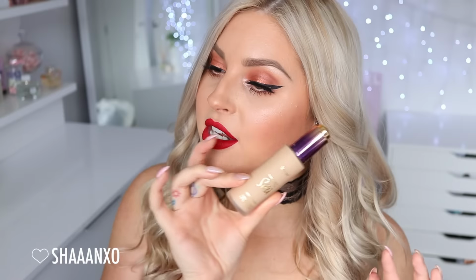Next up, I'm gonna do a foundation. I did a first impression on this and I am just in love. I want to get another shade of it because this one's kind of more for when I have a little bit less fake tan on. It's probably a couple of shades lighter than my tan at the moment. This shade is Light Sand, by the way.